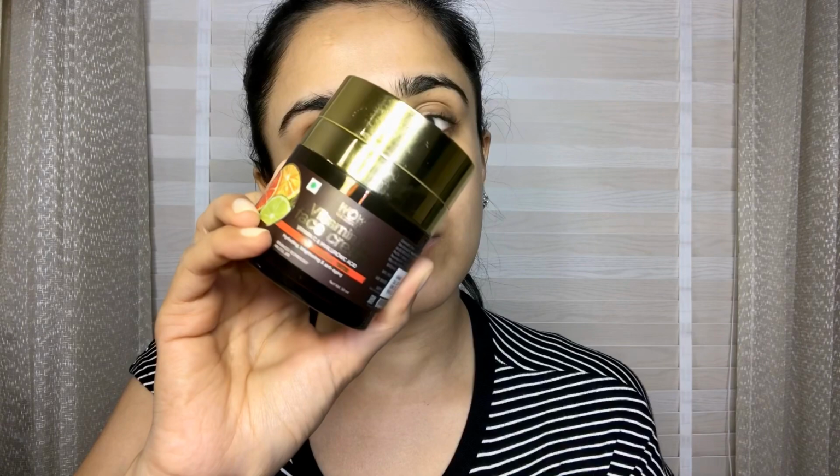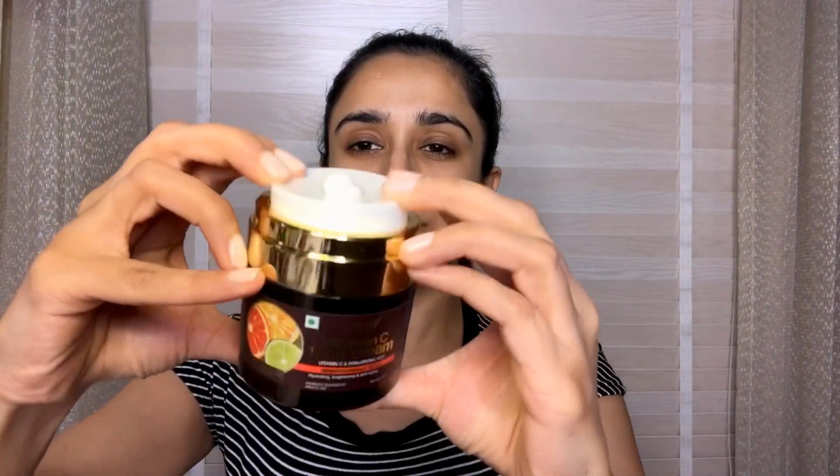Moving on to the last step of this regime is the face cream. I love this packaging so much because it is so hygienic. You just press it down and it dispenses a good amount of product. I like to work this into my hands. I love it because it doesn't contaminate the rest of the cream and you don't have to keep dipping into it again and again. I massage my whole face with this.